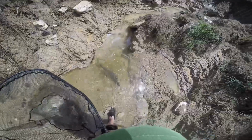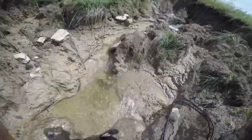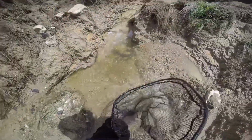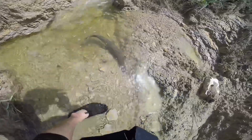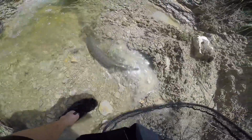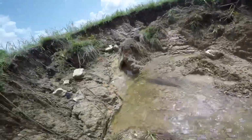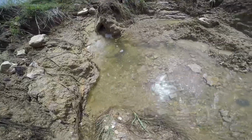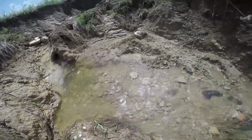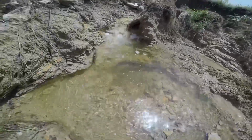And hopefully this is not a hybrid or an alligator gar, but it might be. But we'll go catch a spotted gar right now, see if we can compare them. Look at them. Look how capable they are of making their way downstream and in the shallows. Big time. What I'm gonna do is build a little barrier right here, keeping it from doing so.